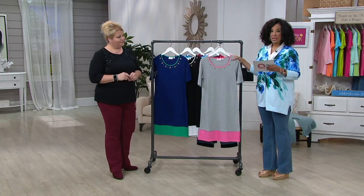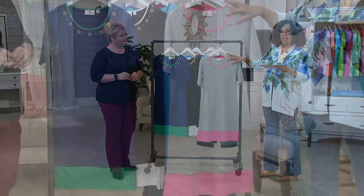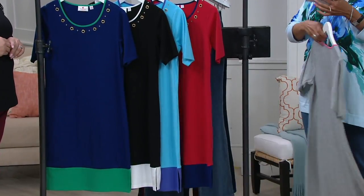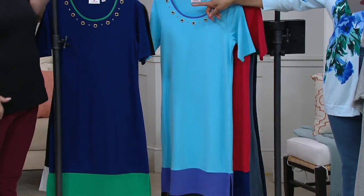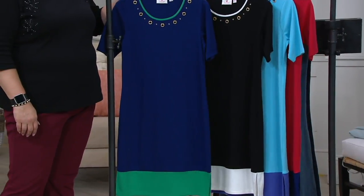All right, let's do this. I want to give you an opportunity to get the dress if you'd like it, because it is on Easy Pay until the end of the day. This one is the Heather Gray, trimmed with the azalea pink. Then we have it in the red, that's lipstick red with the navy. This is your turquoise with the iris. We also have it in the black with the white, and finally in the light navy with the emerald green.